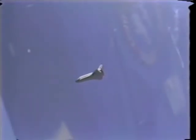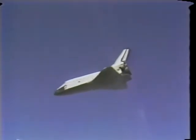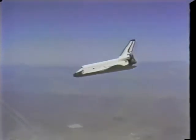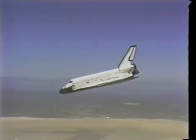These were taken from the TV photo chase on return to Edwards. You can see the weather was as good out there for entry as it was in Florida for the launch. This is through the HUD, through the head-up display. The HUD was a tremendous asset, I feel, toward making what subjectively, from the operator's point of view, I thought was a relatively smooth approach and landing.